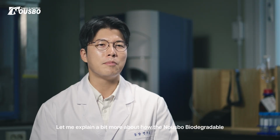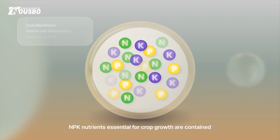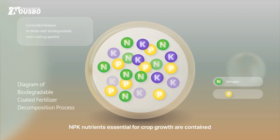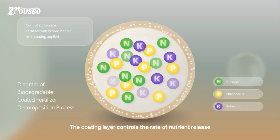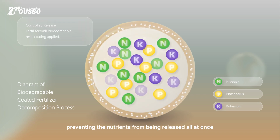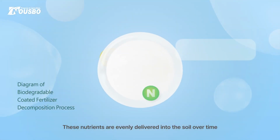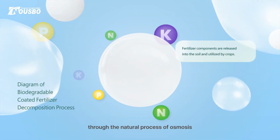Let me explain a bit more about how the Nousbo biodegradable controlled-release fertilizer works in the soil. NPK nutrients essential for crop growth are contained within a biodegradable resin. The coating layer controls the rate of nutrient release, preventing the nutrients from being released all at once. These nutrients are evenly delivered into the soil over time through the natural process of osmosis.